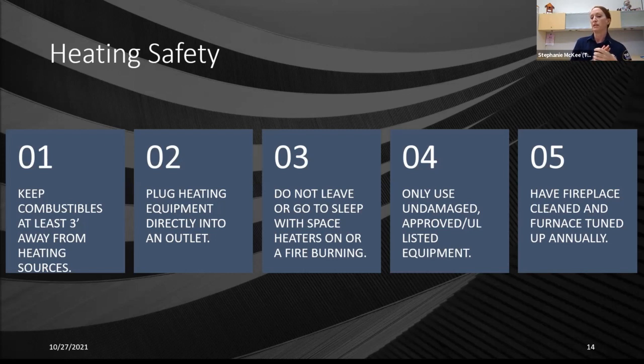And then we also recommend having your fireplace cleaned and your furnace tuned up annually. Of course, with the fireplace, that depends on use. If you are a very low user of your fireplace, you could probably get by with 3 to 5 years, depending. But the chimney sweep can do an inspection, and they can also let you know how much buildup you have and give you that peace of mind.